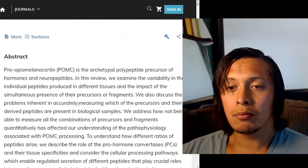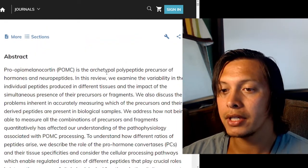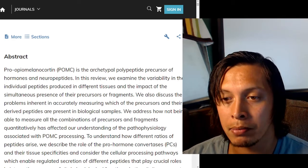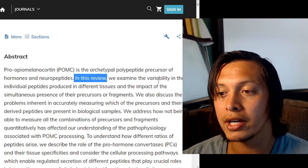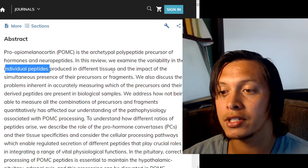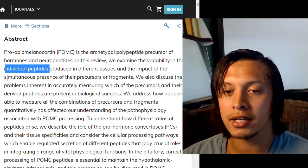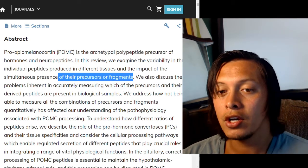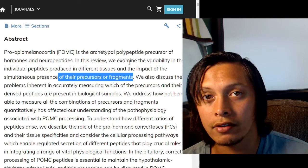So Pro-Opiomelanocortin is the archetypal polypeptide precursor of hormones and neuropeptides. So in this review, we examine the variability in the individual peptides produced in different tissues and the impact of the simultaneous presence of their precursors or fragments. So there is a lot of variability.